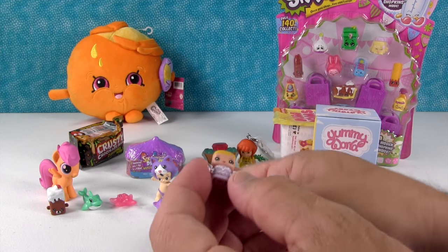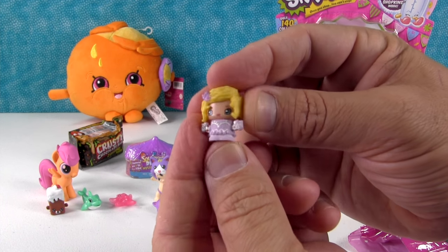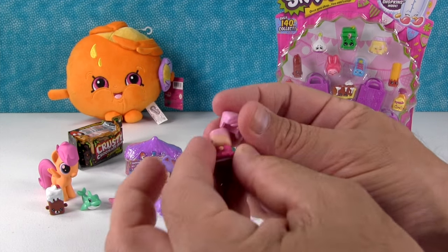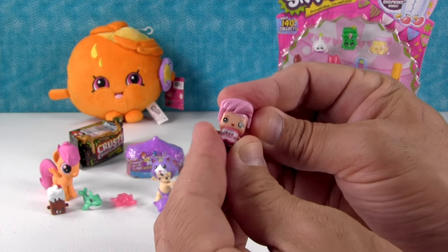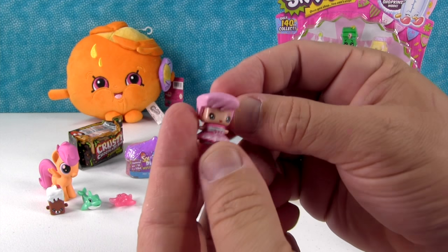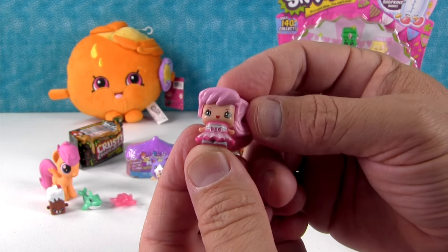That's not the orange cat. I think this is the bridesmaid. Yep, bridesmaid. And this is really cute. I like the purple. And this, I think, is Tutu Girl. Yep. Very good. I like her because she has the big pink side ponytail. And she's wearing a little tutu dress. Super cute.